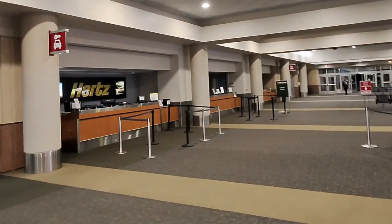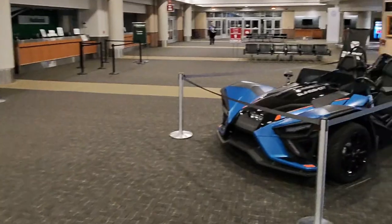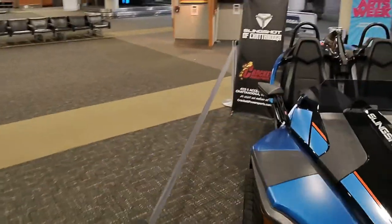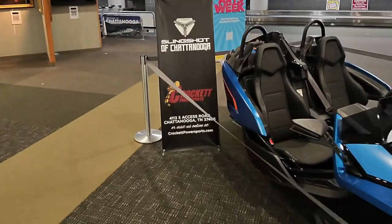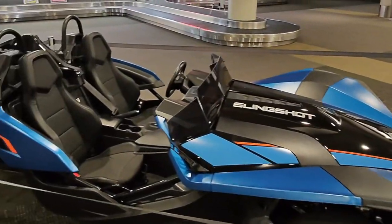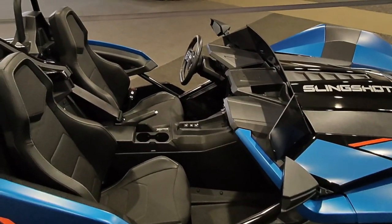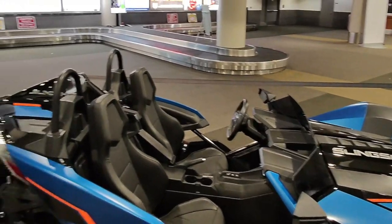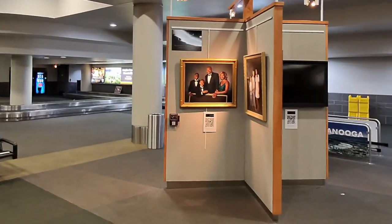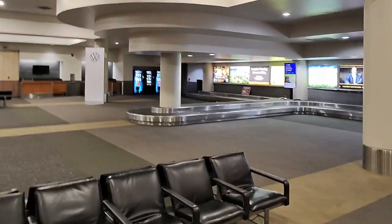Now to the left side you do have all the car rentals, and take a look at this. Slingshot Rocket Power Sports. They always switch it up here and there. I've seen motorcycles, I've seen Volkswagens over here. And there's a photographer. And that's for the other baggage claim.